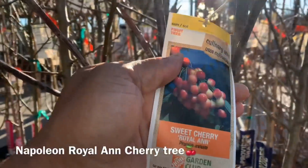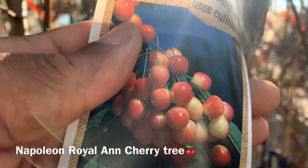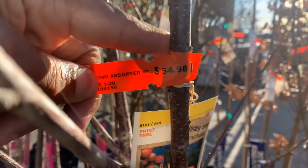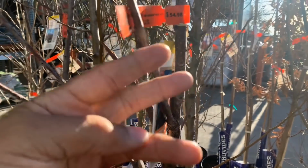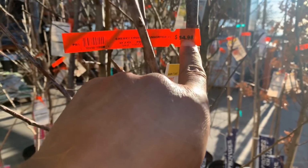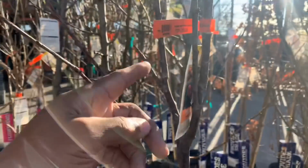Check this out. This is the Royal Ann cherry. This cherry right here, get a close-up on it. That's the cherry that when you go to the grocery store, it costs $1 million, right? This tree is gonna give you fruit and food for the rest of your entire life. Your grandkids, grandkids, and so on and so forth gonna be eating off this tree that you planted for $54. You're gonna get your money back as soon as that starts fruiting, because you know how expensive cherries are, no matter where you live in the country.